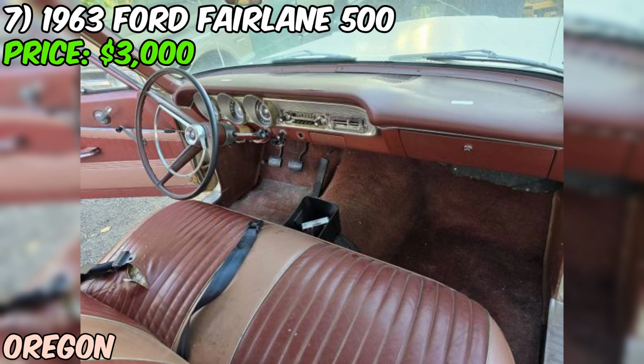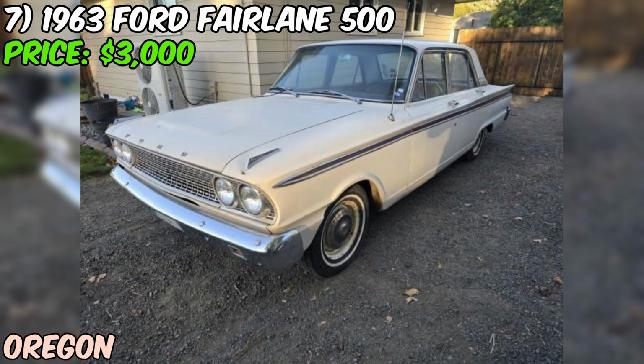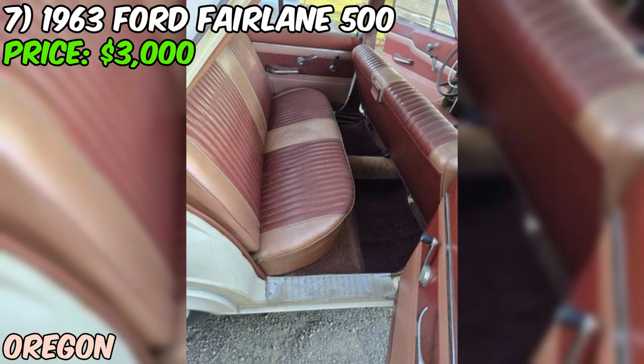First things first, let's talk about the heart of this Fairlane. A rebuilt 6-cylinder engine that's paired with a 3-speed manual transmission on the column. While the motor runs well, the seller does note that there's currently no brake pressure, so that's something to keep in mind if you're considering taking this beauty home.